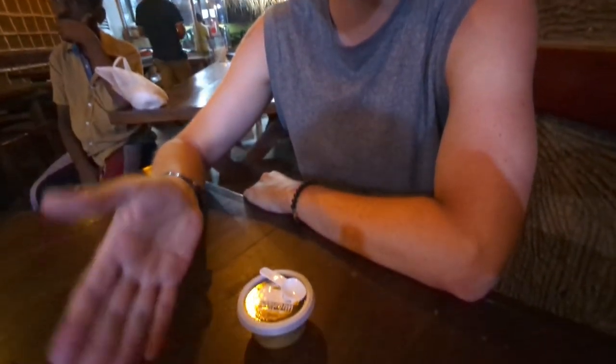It's called Watalapam. No idea what's in it, but I guess we'll find out. Okay, so this is what it looks like. It looks like a sort of pudding kind of thing. That is nice. I just can't quite put my finger on what the flavor is. It's kind of like slightly ginger, a little bit this, a little bit that.